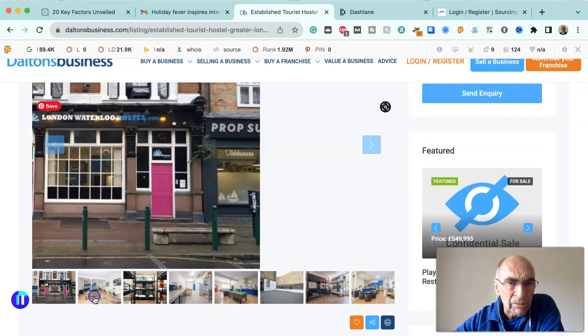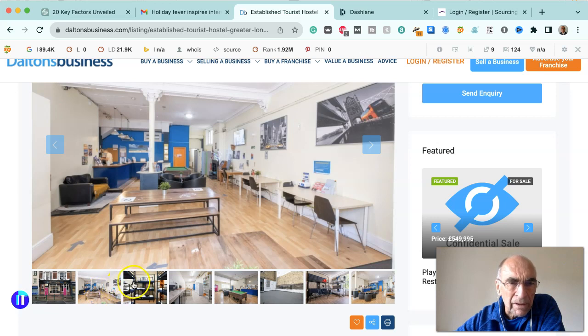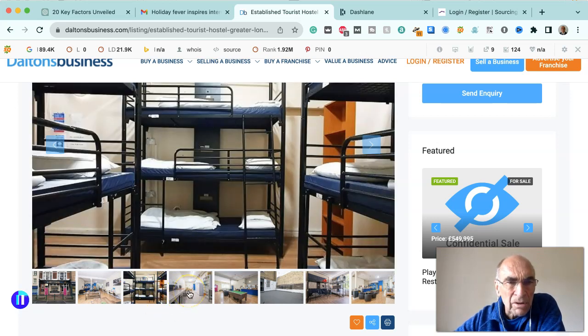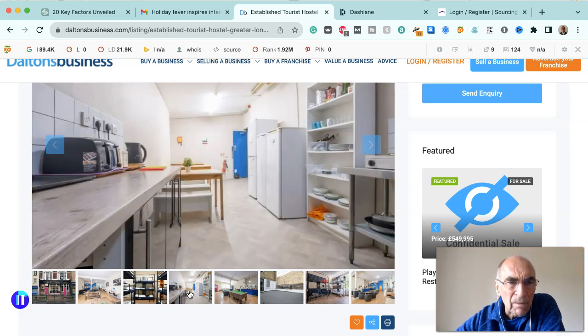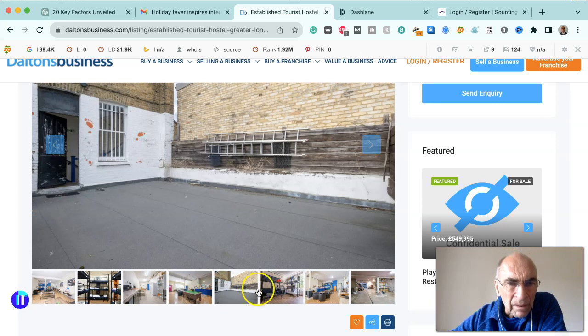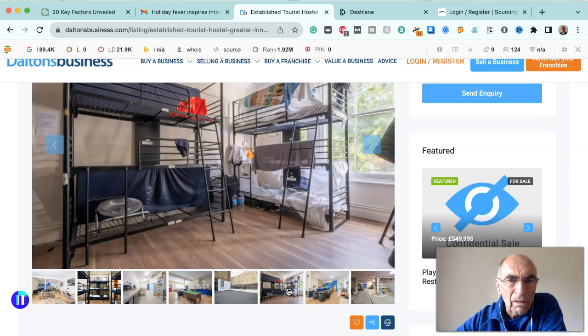So let's have a look at some of the internals here. Fairly functional room there for what looks like computer use, and is there a coffee bar in the corner? Don't know. These are the hostel rooms. Can't really cram more people in there than they are already. This is the kitchen area, fairly functional, basic. Games room and a bar there. And a yard at the back. More hostel rooms, fairly basic and very congested.